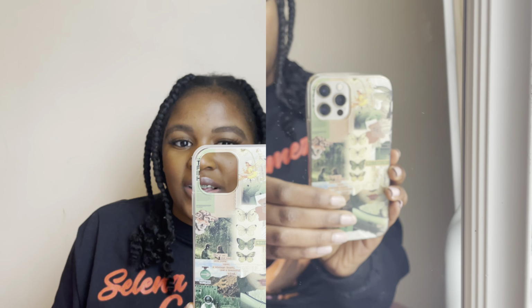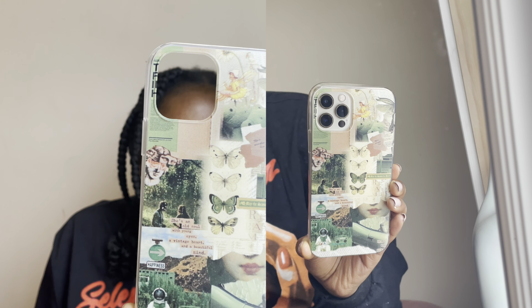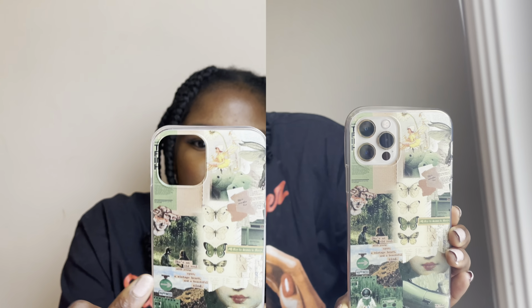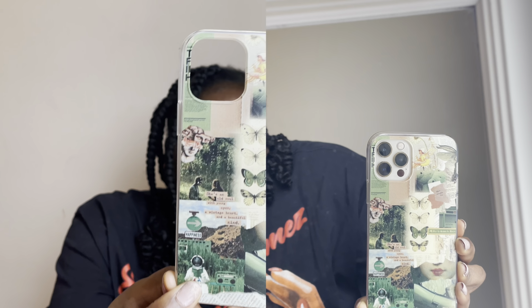The next one we have is this butterfly one. It's more of a cottagecore, fairycore type thing. If you pay attention, it has butterflies, there's fairies right there, there's people in the forest, and just a beautiful fairycore vibe. You have some space things here, and it's really cute on the phone. It looks like something out of a movie, and it's something that I really like. I'd rate this a 7 just because I wish that it was more clear in person, but I just love cottagecore and stuff like that.